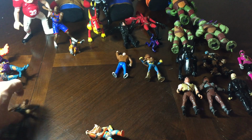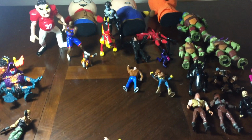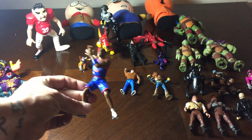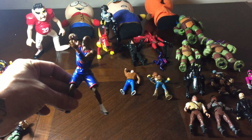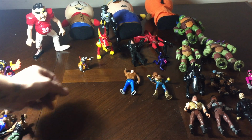Like, I wish it looked like that. So that's that. Got another Space Jam guy in the back there. We got Michael Jordan from Space Jam. This does not match the figures that I have because they are wearing the white jerseys, but we do have Michael Jordan now, so yay.